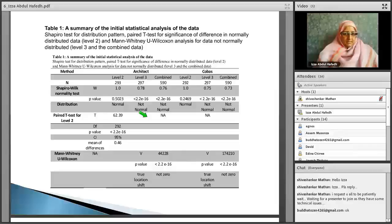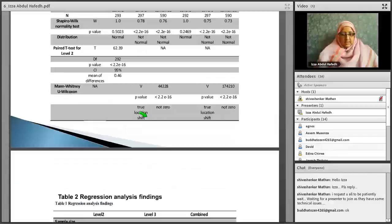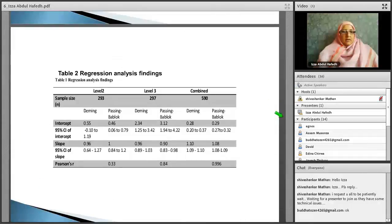Okay, we will go to the next. Regression analysis findings now. Deming regression takes measurement errors into consideration, so we were able to do Deming regression for both levels, and Passing-Bablok, which has no special assumptions about the data.